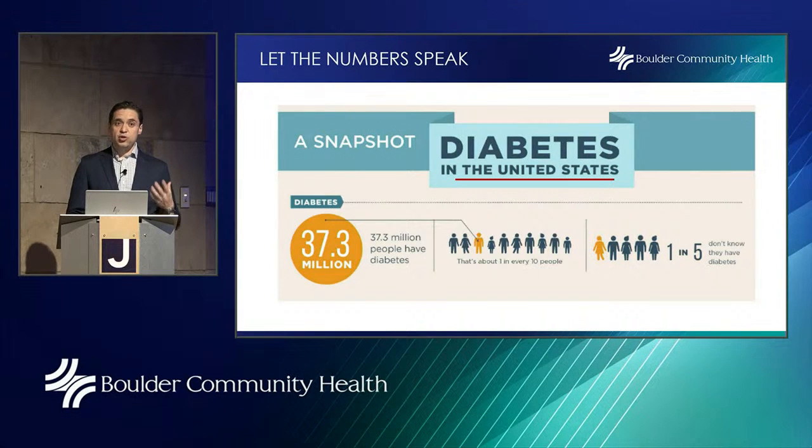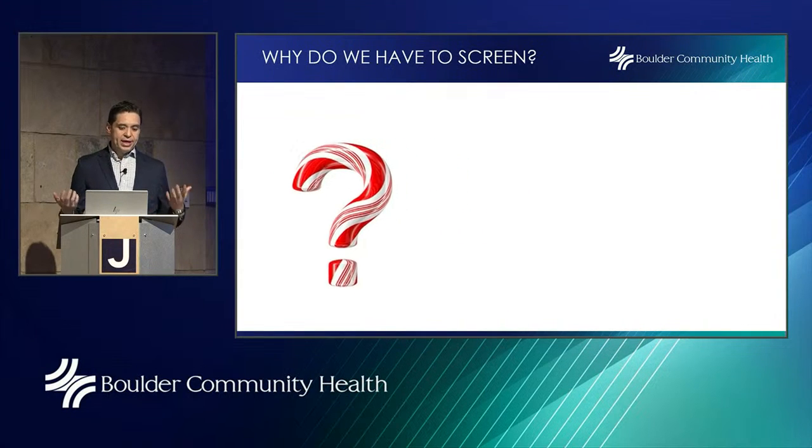Be careful, you already have pre-diabetes. So remember, 37 million have diabetes. Every time we walk around, we're talking about more than 10% of the population having diabetes. And of all these patients with diabetes, 1 in 5 are not aware that they have it. So we're talking about 20% of diabetics who are not aware that they have it. So why do we have to screen?